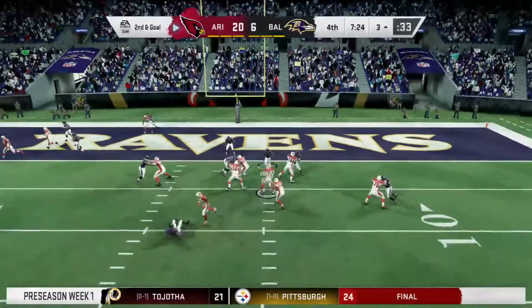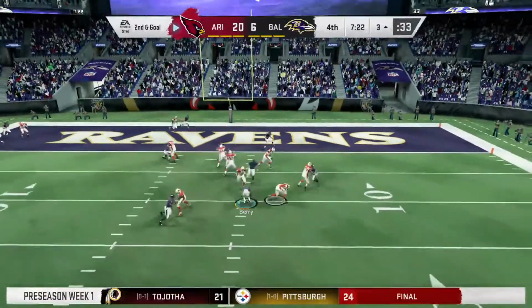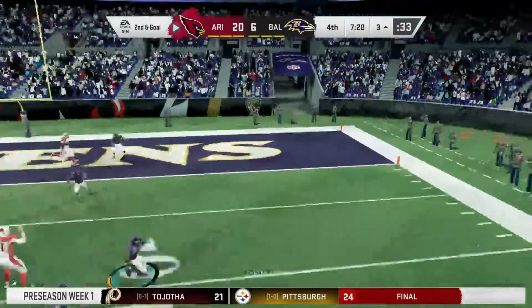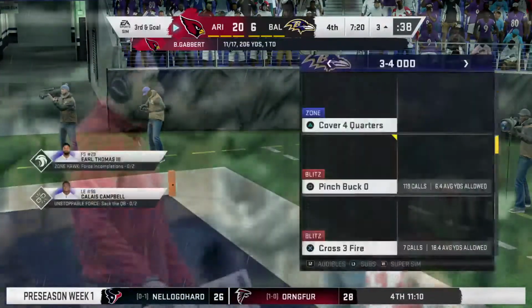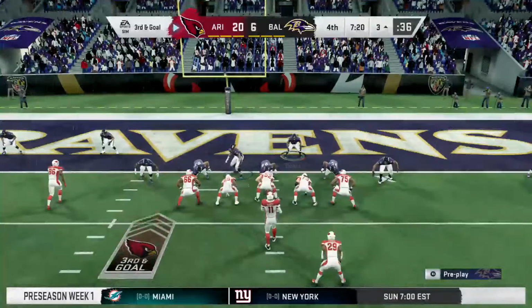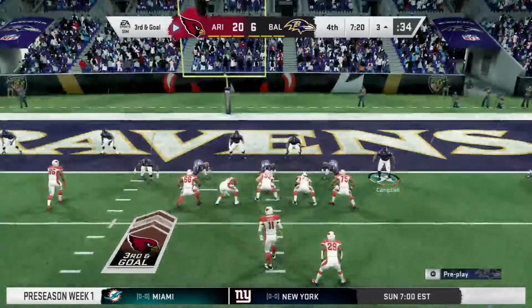Breaks a tackle. Able to get away. Still on his feet. Toward the end zone, but that's going to wind up incomplete. Yeah, very smart play right there. Pocket collapsing around him. Love the way he moved around a little bit and avoided the sack.